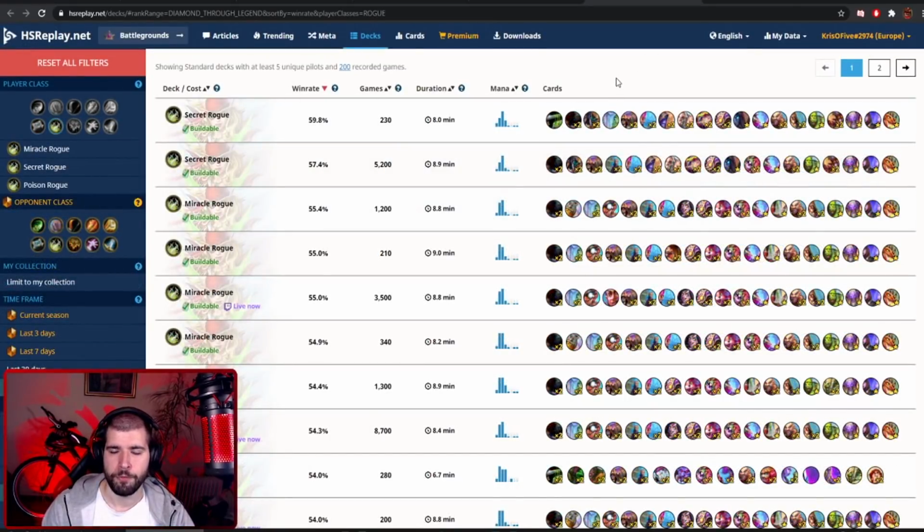With Rogue, there are 3 main versions that are working great right now: Secret Rogue, Miracle Rogue, and also Poison Rogue. Secret Rogue and Miracle Rogue seem to be doing best right now, especially if you're very good with them. But keep in mind, they have a very high skill cap.